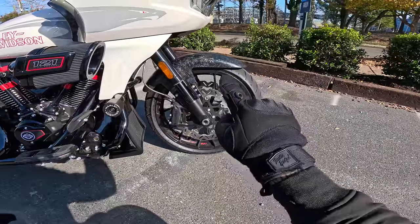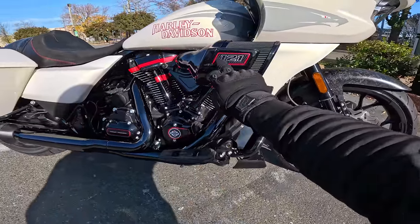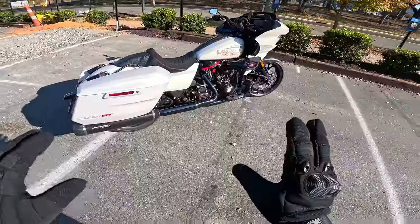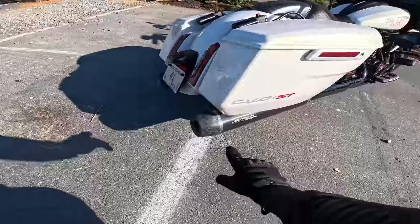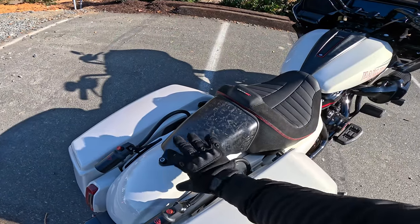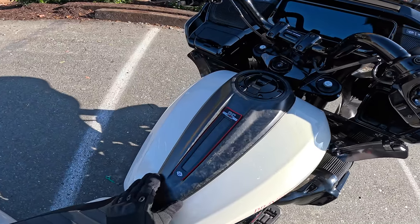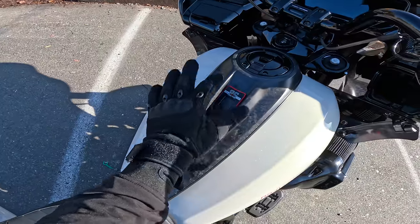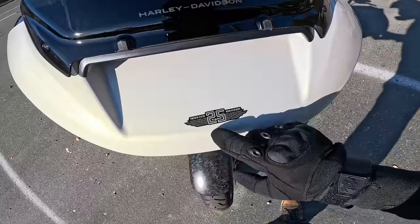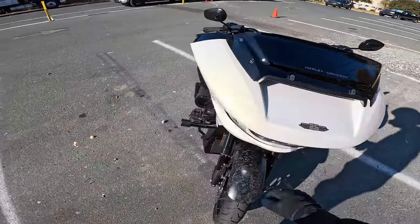Let's just go over the carbon fiber trim really quick. It has a carbon fiber front fender, with little inlays of carbon fiber here and there. I'm still finding beautiful little touches that they did to this bike. It has carbon fiber end caps on the muffler, the seat scoop, I think it's called, in carbon fiber, and the center console here on the tank, all in carbon fiber. The red touches. Another thing, it's the 25th anniversary of the CVO, from 1999 to 2024, the 25th CVO anniversary edition.